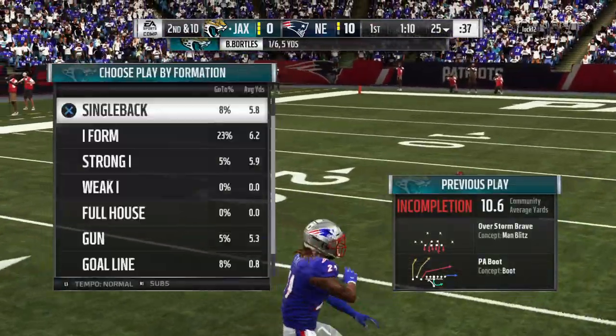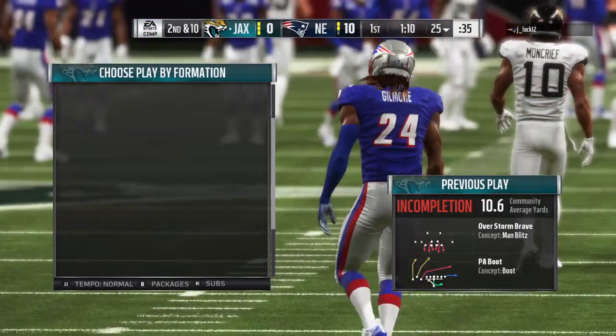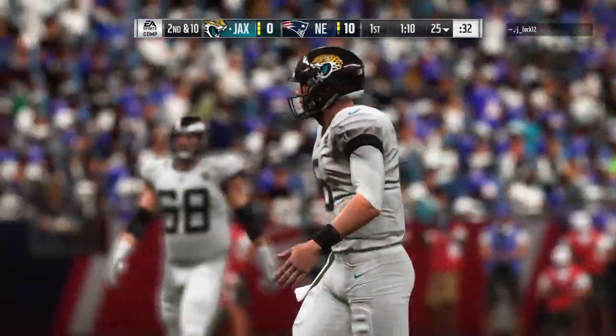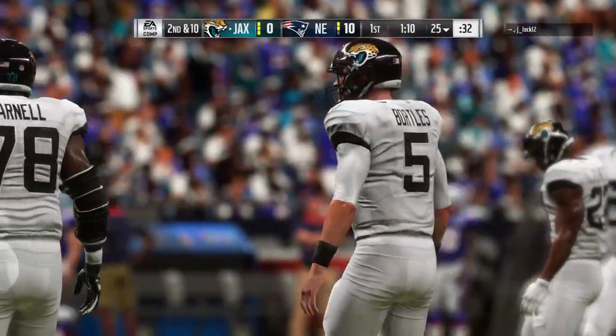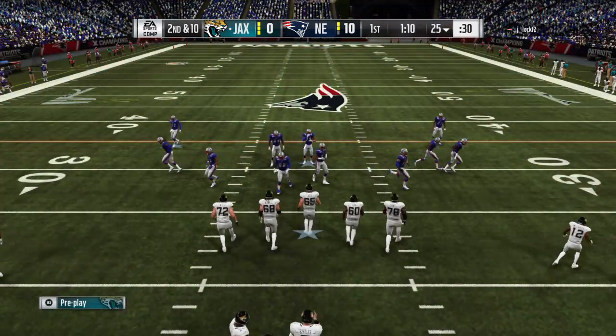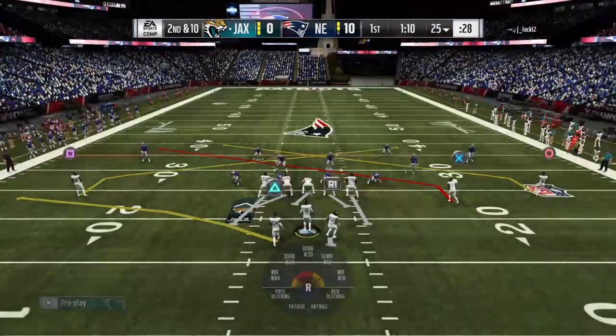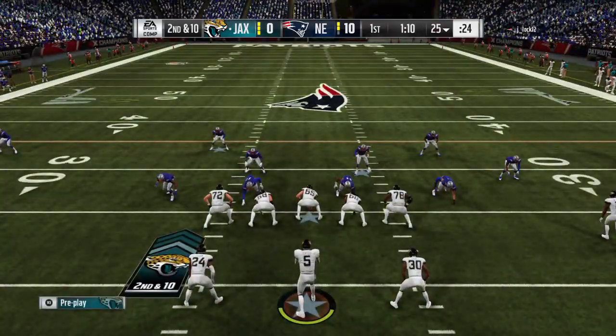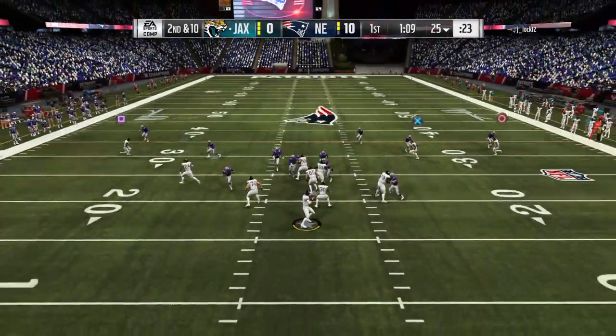Meanwhile, they take a shot to start the drive, but this is going to wind up incomplete. Well, it certainly appears that they're going to try and keep getting him the football. It's the 3rd time they've looked in his direction. Unfortunately, haven't completed one yet, but I'm not sure they're going to shy away from him. They feel like they've got something there, and they want to capitalize on it. I think you're right. We're only in the first quarter, so a lot of opportunities ahead.